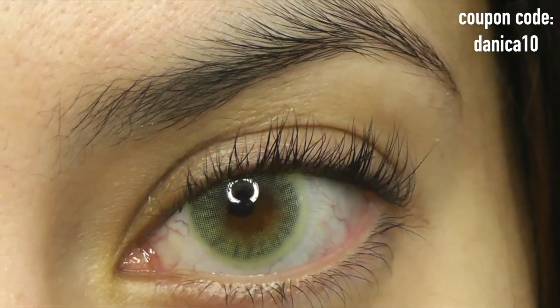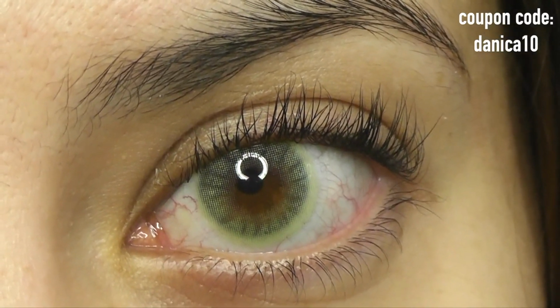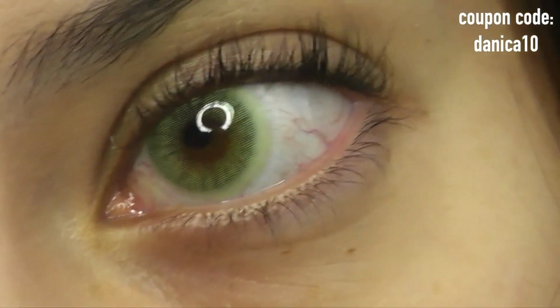And if you had trouble with SOLOTICA and comfort, these are quarterly lenses, so they're thinner, they're more comfortable, and I can wear these no problem for 12 to 14 hours.